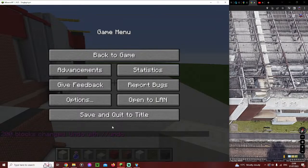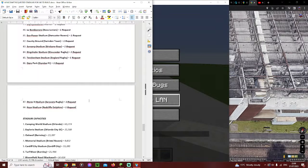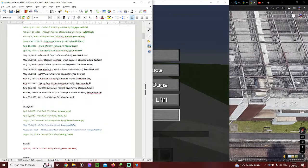Can you add an old stadium, Highfield Road? I'm surprised that wasn't requested before, to be honest. I thought with people asking me to do the recode that someone would have asked to do Highfield Road, but apparently not. On request. So I'll just add that onto the other end. Lovely stuff.